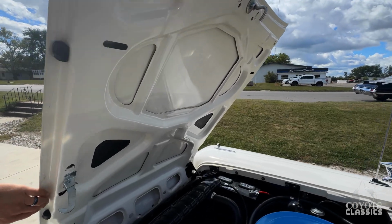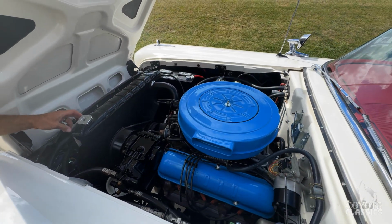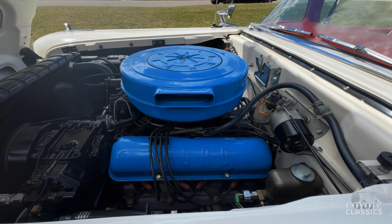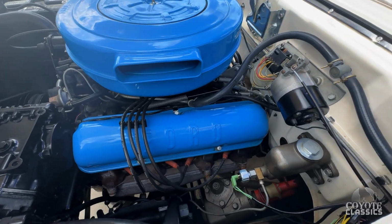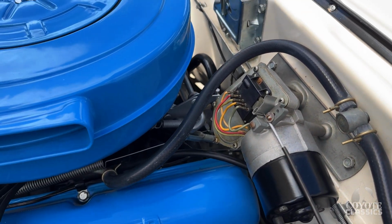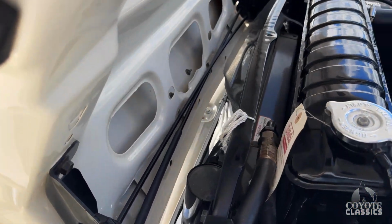You can just see by going around the pictures, every edge of it is in remarkable condition. Even the linkages for the throttle and the carburetor look brand new. Just the little things like that are kind of crazy. It's got air conditioning, master cylinder. Just check out the firewall condition. There's nothing out of place on this, even the little tag on the radiator in the front.